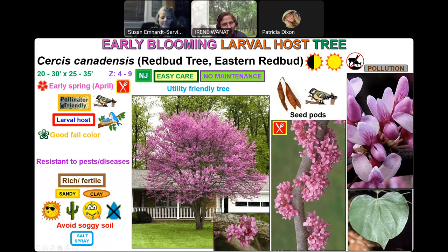Also, whenever I list the plants, and I forgot to mention, this icon means that it can tolerate our heat. This means that it is drought tolerant once it's established. This means this is our New Jersey humidity, and this means that it cannot stand in wet areas, so avoid soggy soil.